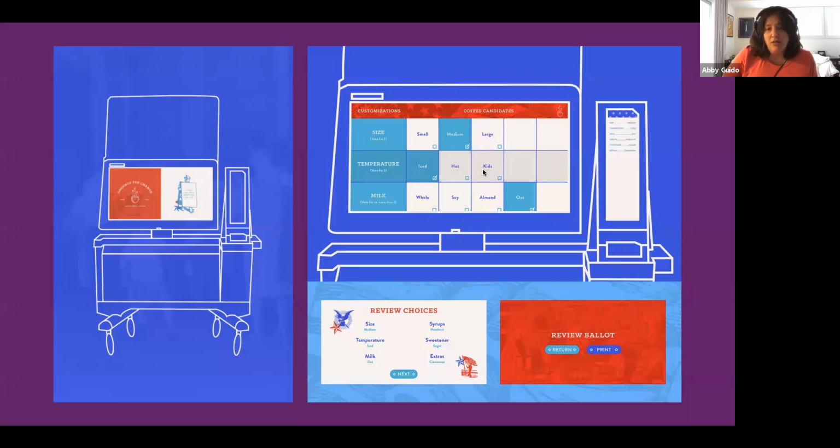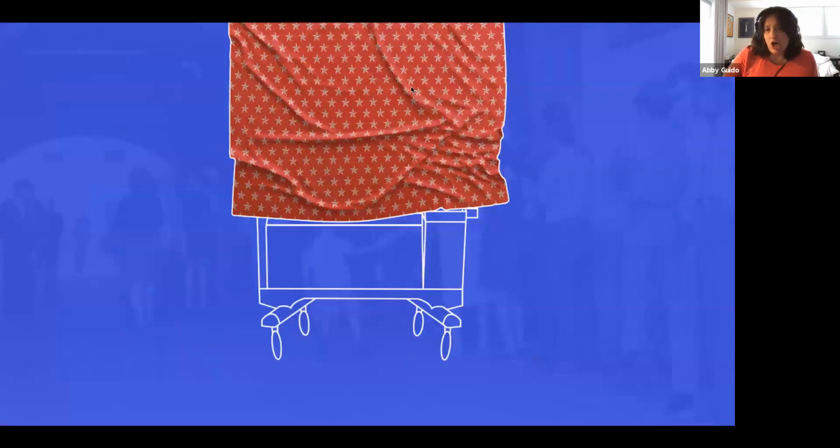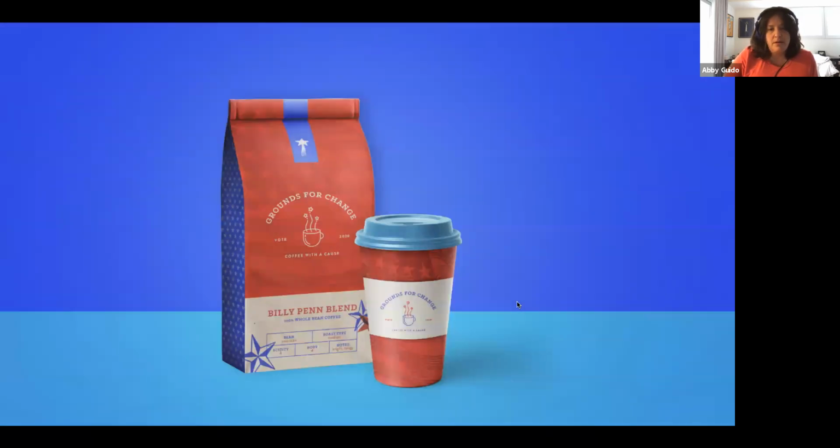And so all of the functionality of the actual voting machine was used for the functionality of the UX and UI design of the menu. You can see a few other screens. The language as well, so review ballot was again reinforcing how the machine works and what the true usage of the machine will be. She designed the curtains that will separate the voting machines. And then some additional collateral, some packaging, the cups that you could take to go, some coffee beans that would be for sale as well.